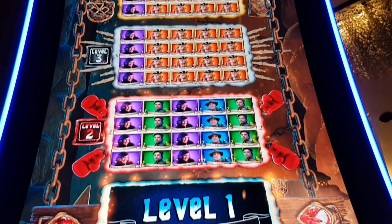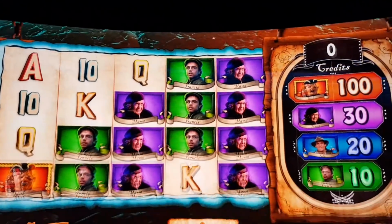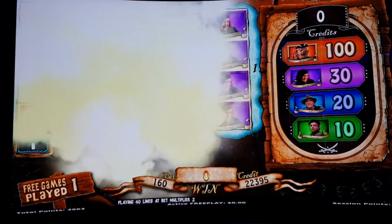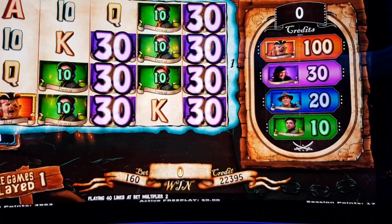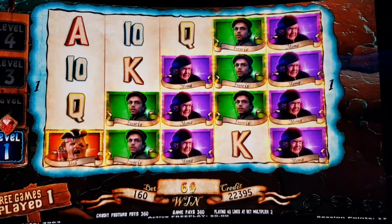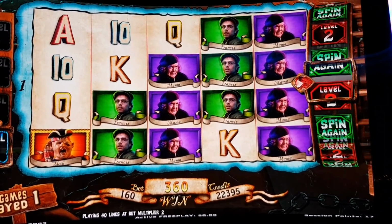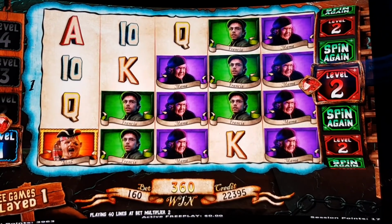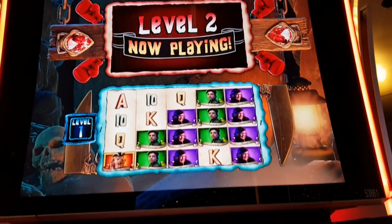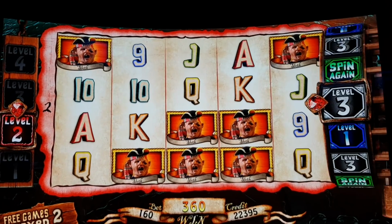So I'm on the Goonies, and this is low rolling daytime play. But I've been on this game now for about 45 minutes and I've managed to turn 80 bucks into 223 playing at 160 a bet. And I want to try and show you this bonus because the last one was excellent. So we've got 360 so far. We're going up to level 2. You can go up and down levels. Oh my god.